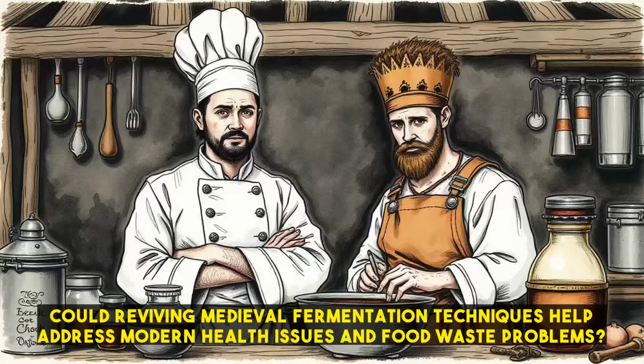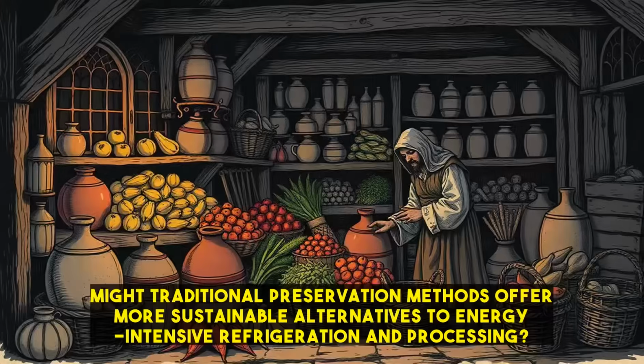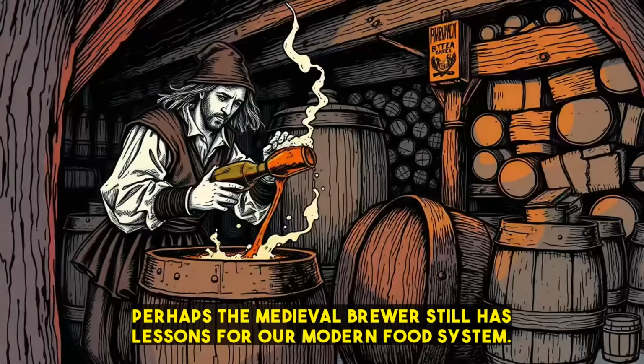Could reviving medieval fermentation techniques help address modern health issues and food waste problems? Might traditional preservation methods offer more sustainable alternatives to energy-intensive refrigeration and processing? Perhaps the medieval brewer still has lessons for our modern food system.